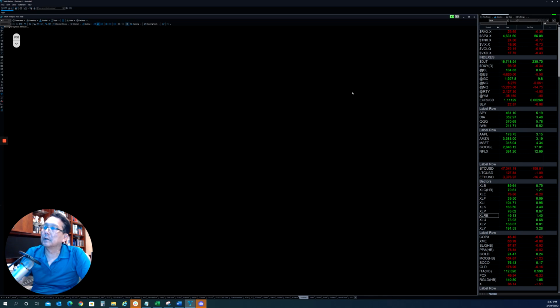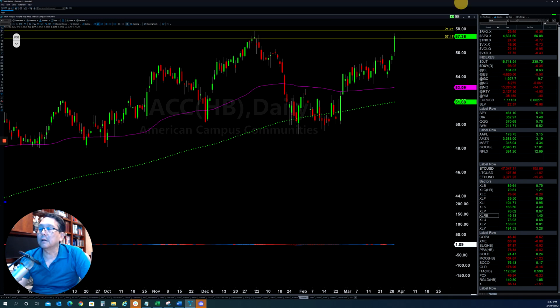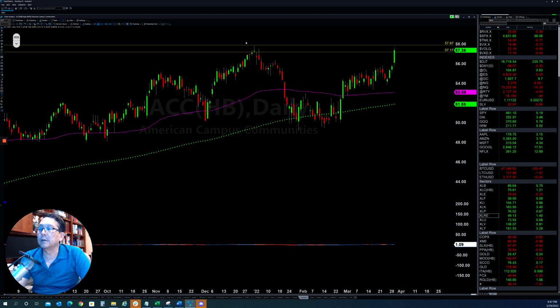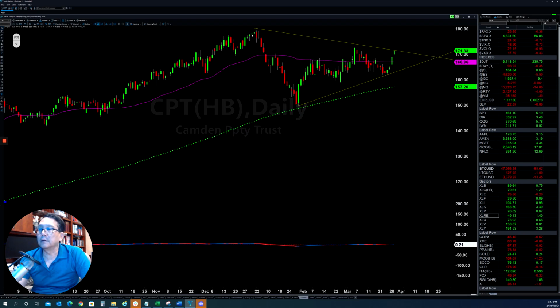The next one I can show you here, ACC. Okay, so this one here also has a lot of campus communities. They also try to find a way to break out of this area here. Another one like CPT for example. Okay, so this stock is ready to break out with another cup and handle pattern here, so you can monitor it. If they break out here, they will take off again.